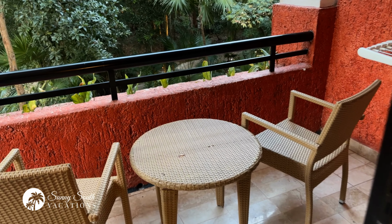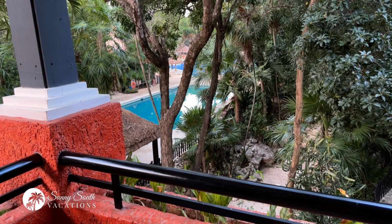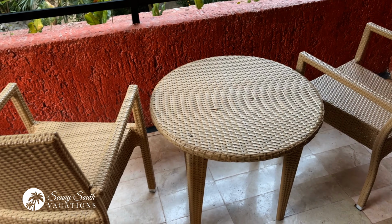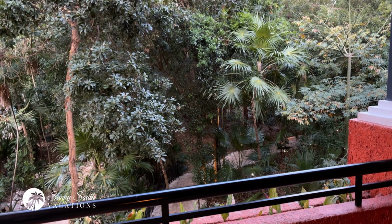And last but certainly not least is this beautiful, big beautiful balcony. It is steps from the two main pools. There's a slight ocean view. You've got a table and two chairs. Jungle view as well.